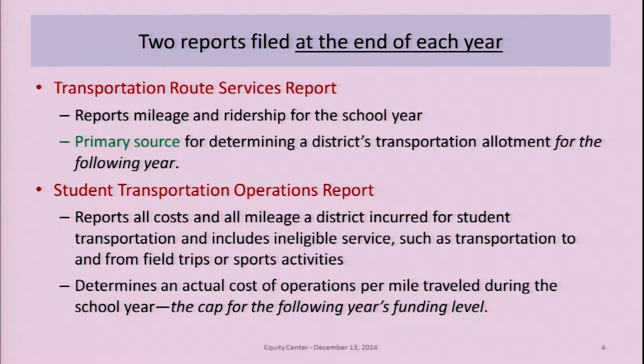Now, at the end of every school year, the districts submit 2 reports. One of them is a Transportation Route Services report, and this is kind of the primary source for determining your ridership and your rate per mile that you're reimbursed on. And it takes the mileage and it takes the ridership for that particular year. And we'll go through the process of what happens after that.